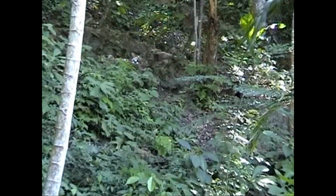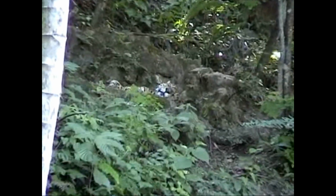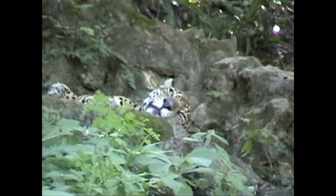Está dormido. Oh, there he is again. People are yelling, "Hey cat," trying to wake him up. But he's asleep. He looks just like the guy on the cheetah box. Honey, what's this? He's starting to awake. Maybe he'll move. Honey, look at that.